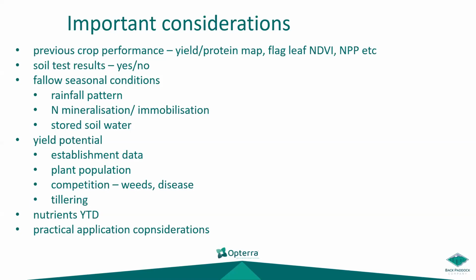I'll put down the important considerations when we're talking about, and I'm going to talk today a little bit about in-crop nitrogen testing. There's still probably people that may be thinking of doing that, testing the soil, particularly for nitrogen and maybe sulfur at this stage, and talk about plant tissue testing. So the important things are previous crop performance. Things like yield and protein, even better if you've got a yield and protein map.